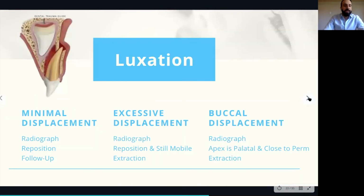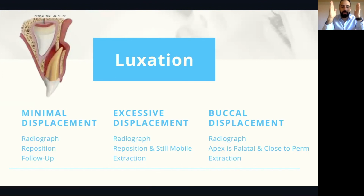Luxation injuries are where you have a displacement of the tooth. So this one becomes a little bit trickier. It's now moved into a new spot, and a lot of the times it's kind of stretched that bone as well. So it's either gone buccal or palatal. When that tooth goes buccal or palatal, it's moving the bone with it, and a lot of the times it'll get locked into that buccal plate or palatal plate. Therefore, mobility isn't always a thing on these teeth, but you can tell that they are now out of alignment.